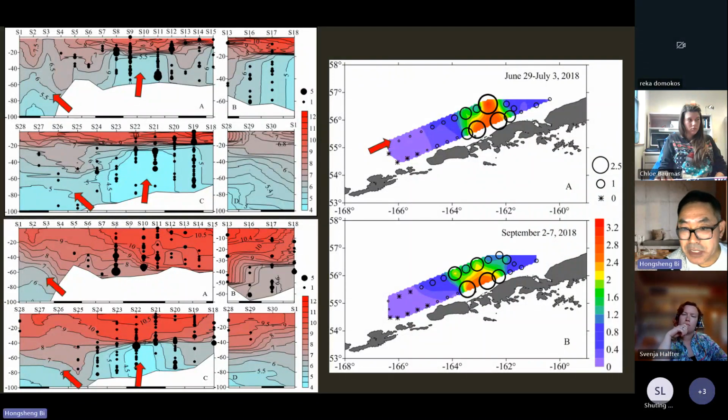So the phenomenon is getting weaker in the fall, right? If you look at the late summer transect, in this transect there is no cold water like upwelled water present, but in the northern transect, you can still see the impact of upwelled water.